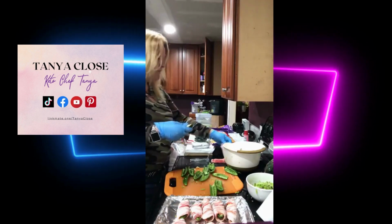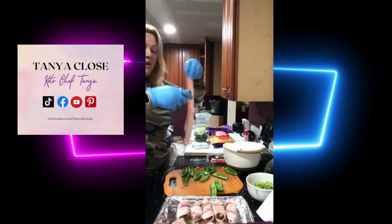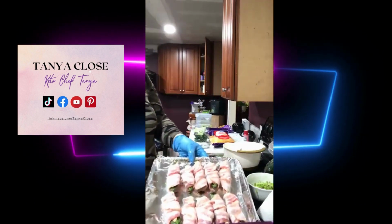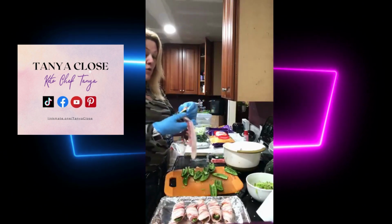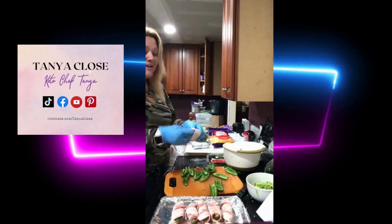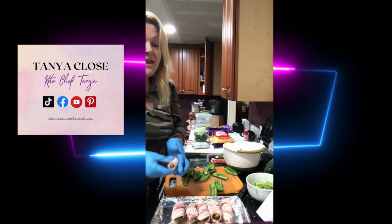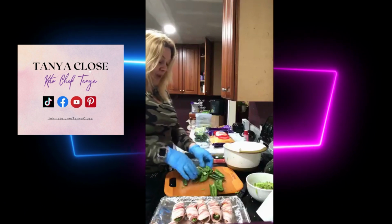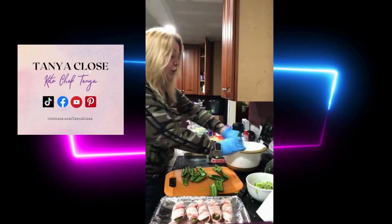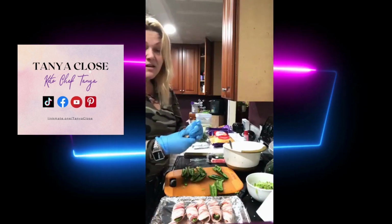Yes, I love this. And afterwards, I'm going to get them all rolled out. This is how many I made so far. Two rows so far. Then I'm gonna get them all rolled up. After I get them rolled up, I'm gonna roll them in brown sugar just to make them a little glazed and crispy for when they go in the oven. They're so good. My sister actually gave me this recipe.